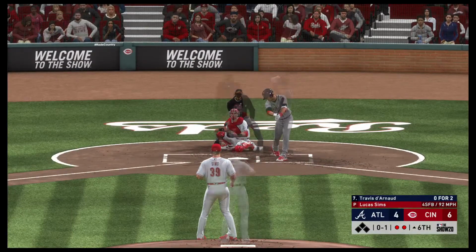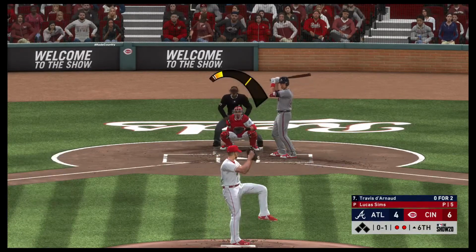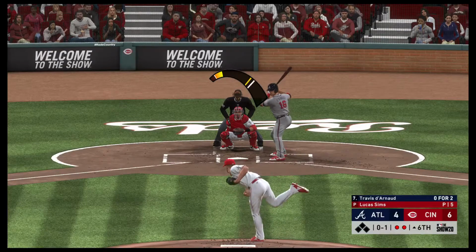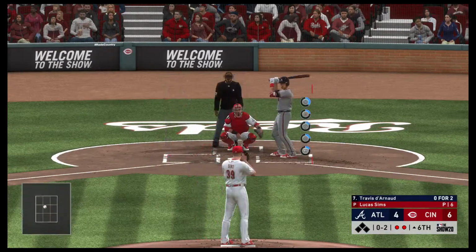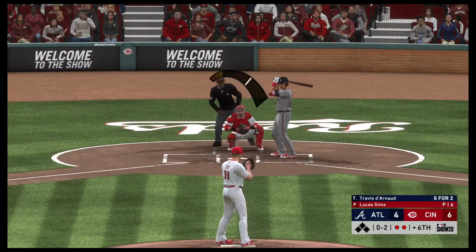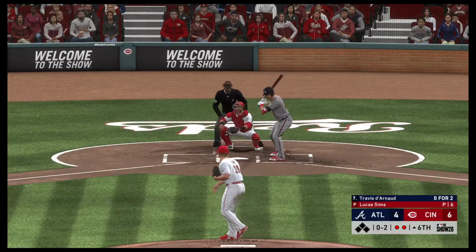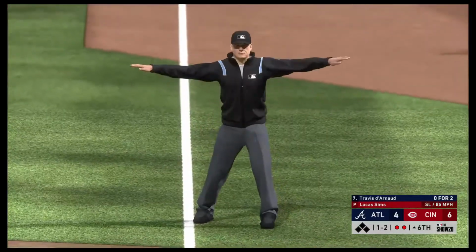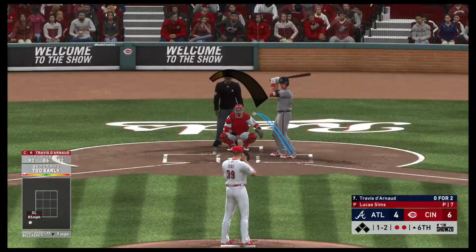Travis d'Arnaud stands in as he can't connect here. 0-1. Hey, either this hitter needs a cup of coffee or he was sitting off speed right there. And he falls behind. 0-2. Nothing in 2 count, and the pitch. Checked his swing there. Did he go around? No, says the first base umpire. Ball 1.